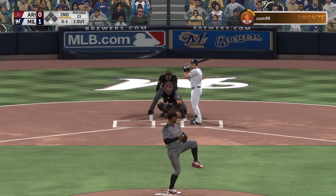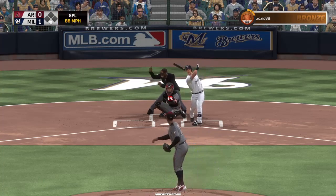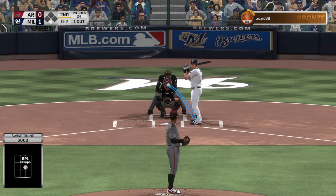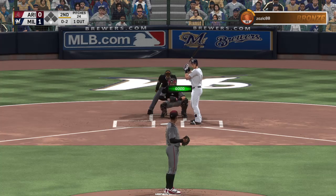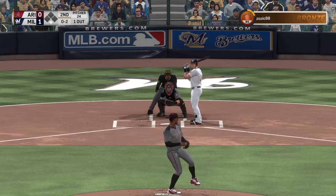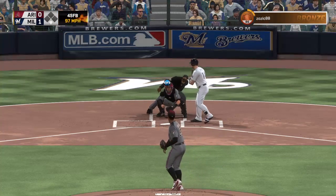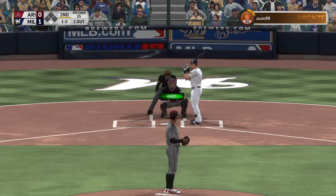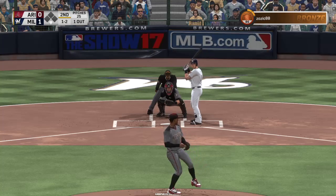Into the windup. Here comes the 0-1. Swing and a miss here, and he's behind in the count now. 0-2. Here comes the 0-2 pitch. And there's one well above the zone for a ball. Well, it looks like he tried to waste one and get him to chase it. He didn't, but you're still sitting pretty.